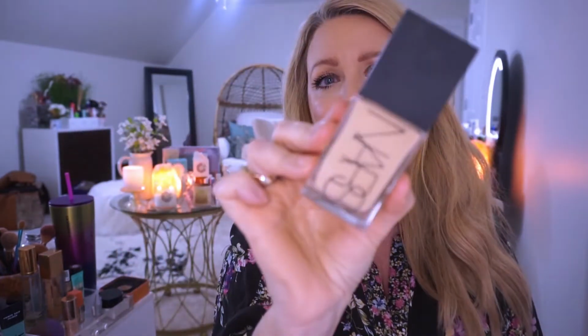Okay, let me just give you a little tidbit about me. I have never, ever, in my 40-something years on this earth, loved a Nars foundation. Every time I bought one, I always returned it because I never liked Nars foundation. This foundation is freaking amazing. So this is definitely my number 1 foundation.